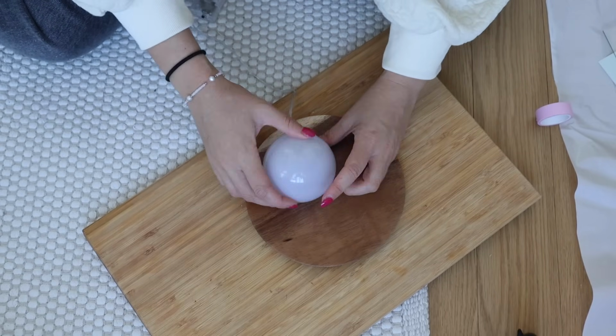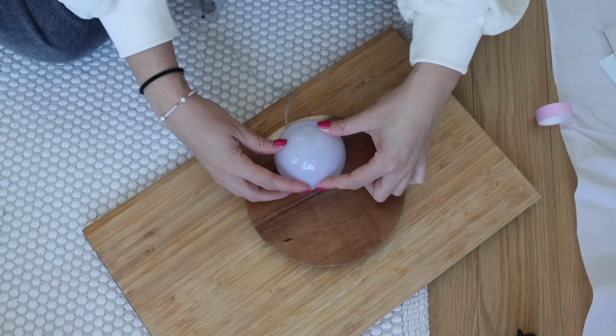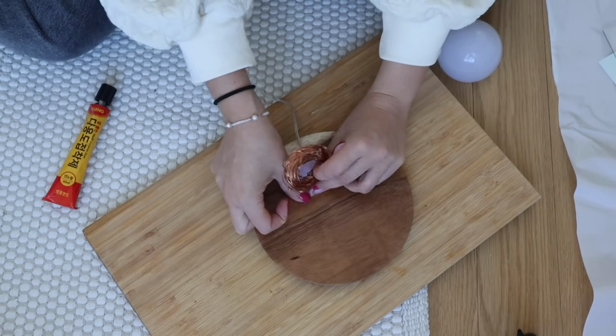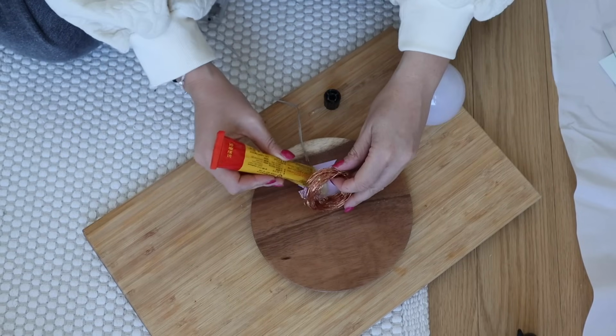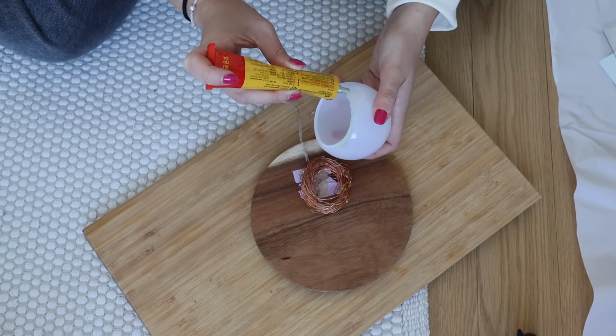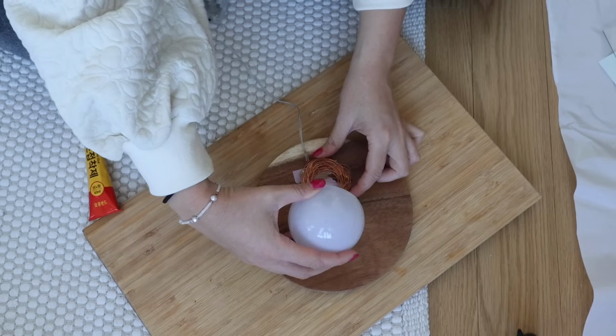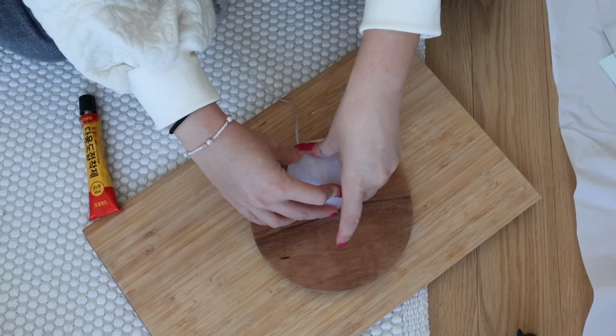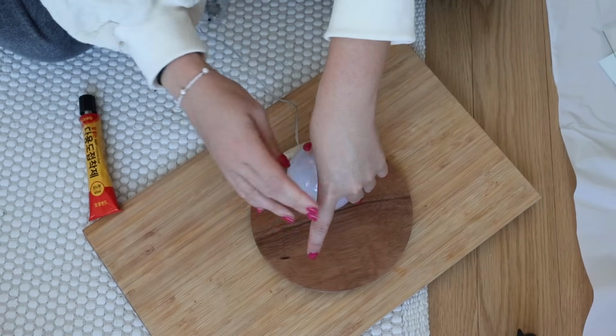I used some tape to hold the wire of the lights in place so that you could have some free hands while I was gluing the rest of the light bulb down, for which I used all-purpose glue to do this. I just put it around the rim of the plastic light bulb and shoved it down on top of the wooden board. So easy, worked really well. Ta-da! Look at that.